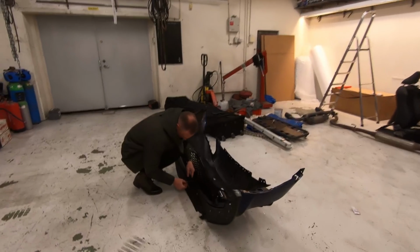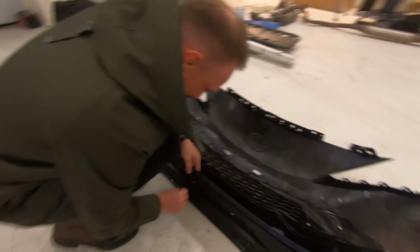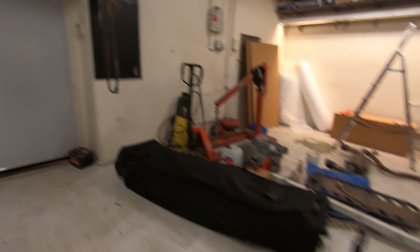And Sebastian is here working his plow. You have to reinforce it, Sebastian. Can't use a stock lip as plow. We have a snow problem in Gothenburg.